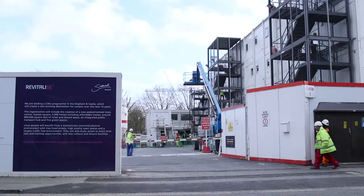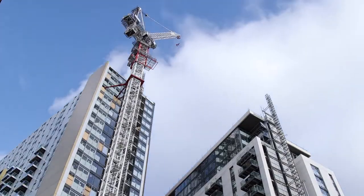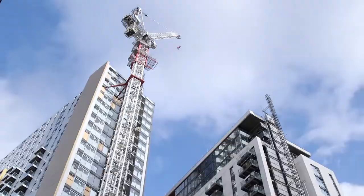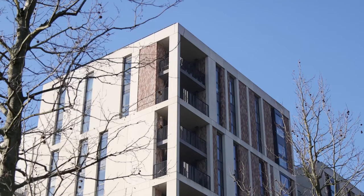As we all know, the housing crisis is a crisis of lack of supply. We're just not building enough homes in the nation as a whole, and that problem is particularly acute in London. PRS, it seems to me, is one of the sources of supply that could be increased with the right policy stimulus. And in my view, therefore, we should be doing everything possible to stimulate increased supply of PRS, particularly in London, but also in the country as a whole.